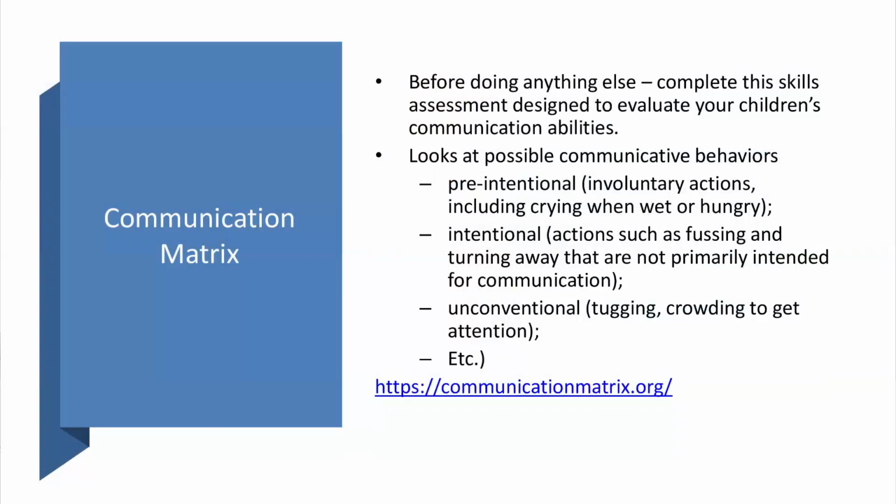There's some great global tools that you can use to understand how individuals in your communities communicate, such as the communication matrix. This is a free benchmarking tool that helps assess how individuals communicate within our local communities, from things like pre-intentional behavior, intentional behavior, and then also unconventional, and also helping you understand the differences between nonverbal and non-speaking, because there's a lot of stigmas around that. Nonverbal literally means no noises at all, no babbling at a certain amount of months a kid is growing up. Non-speaking could be something completely opposite of that.